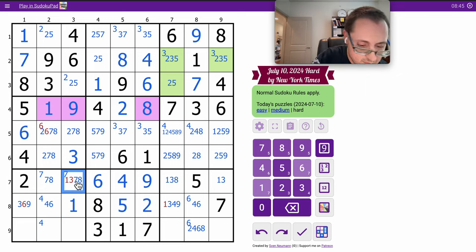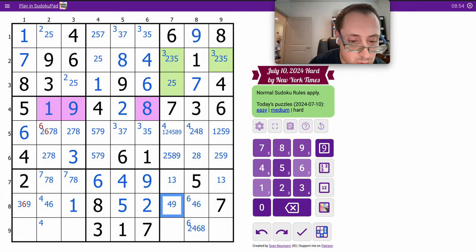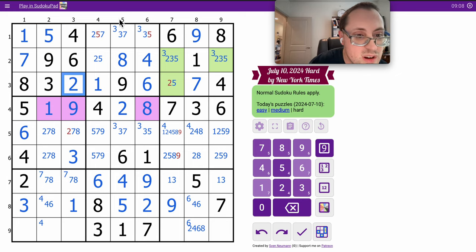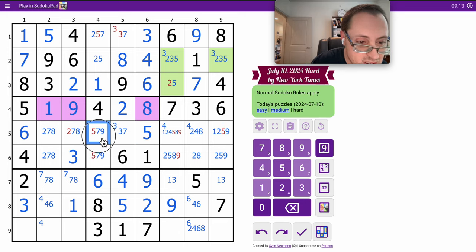Sorts out 1. 7, 8 sorts out this is not 8. 1, 3 in row 7 reduces some things. That's now a 9. This is a 3. That we know obviously can't be 6. 2, 7, 8 triple in column 2 sorts out that 5 and 2, which sorts out 3, 5. Those are 7, 9, which makes that 3.